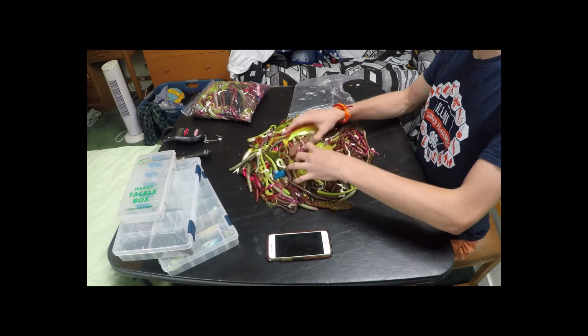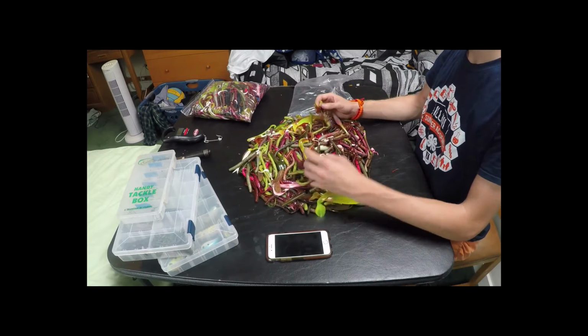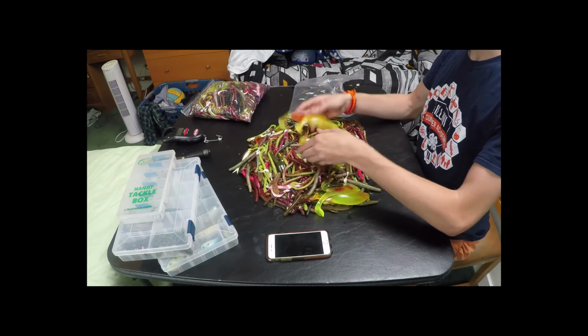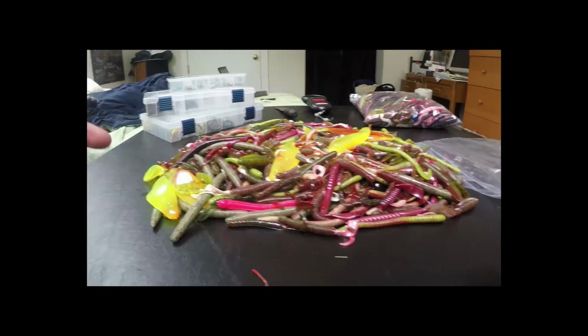Alright, man, this is a lot. This is bag number 1, folks. I'm gonna start sorting this. So there's a lot of.